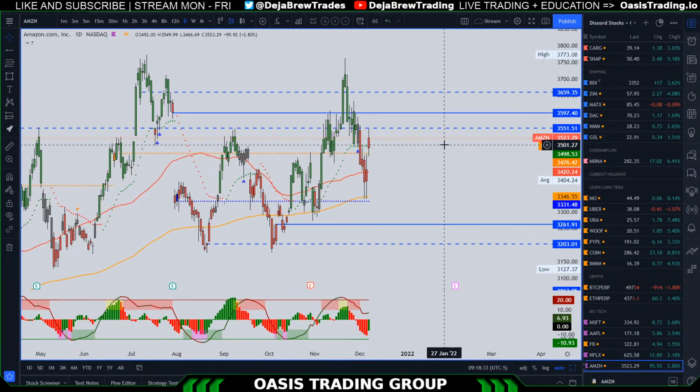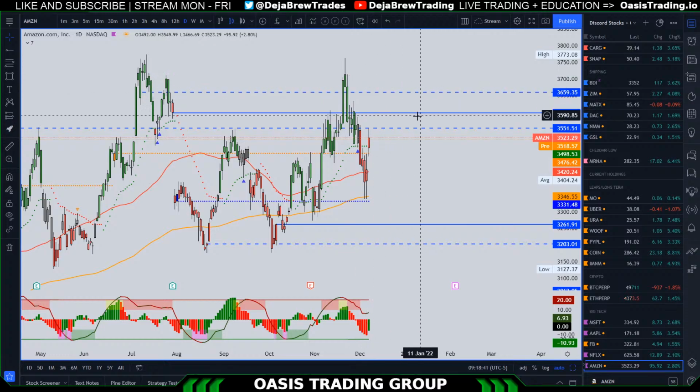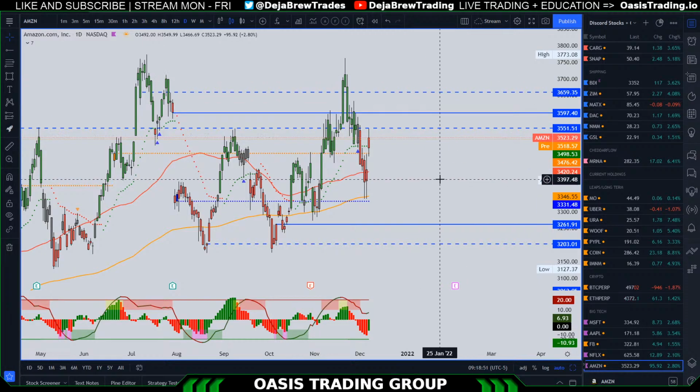Amazon is looking pretty decent if you can get above that 3551 level. You do have resistance around 597, and then look for 659. That would be the obvious target. These are old targets that have all been hit, so we easily could break through these into newer targets. The newest target that I would add is probably somewhere around 3713.